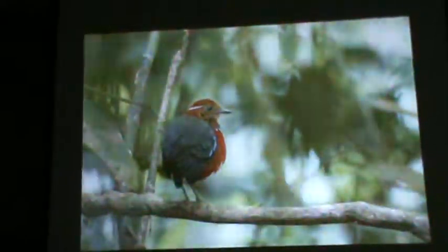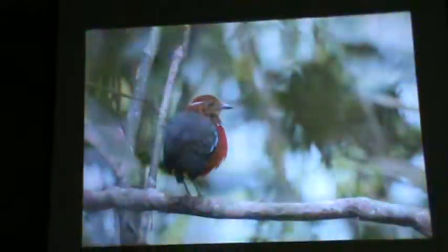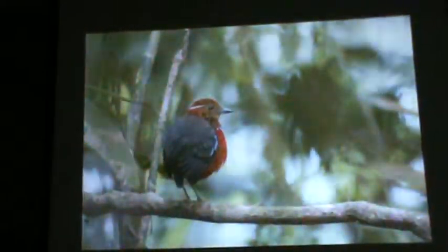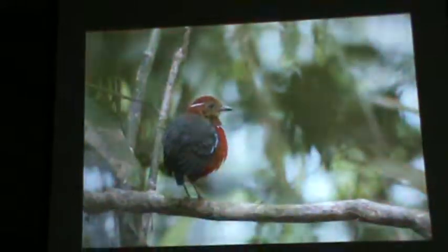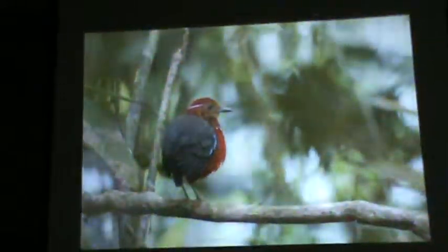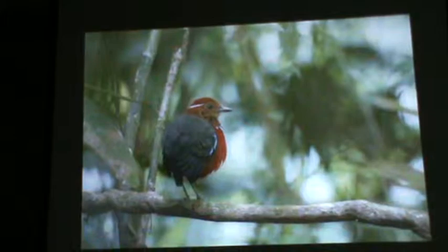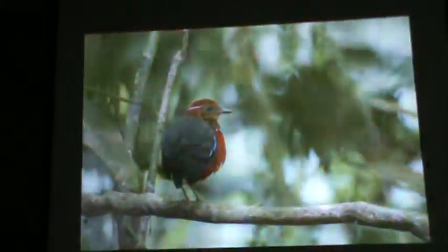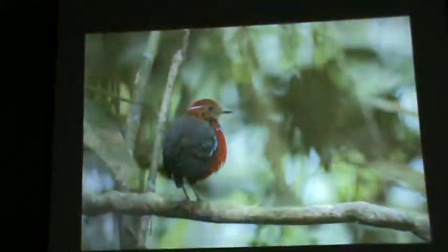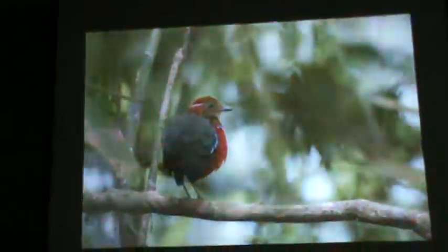This one is a blue-banded pita. Did I say it right? It's a blue-banded pita. It's an endemic of Borneo. It occurs in Sabah, in Sarawak, and in Kalimantan. It's a hill bird. It's not really found in the lowlands, and not really in the higher mountains. It's on hill slopes. It's a pretty shy bird, like other pitas. It takes some time, but in the end, if you're a little bit lucky, you'll get to see it, and you'll get to see it well. Kintra, what is your favorite pita?